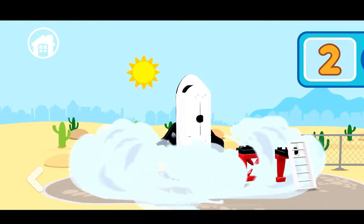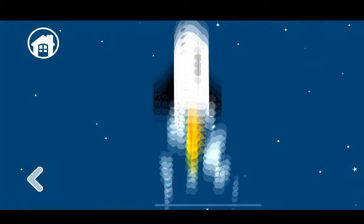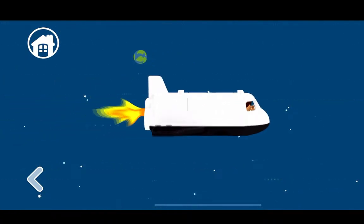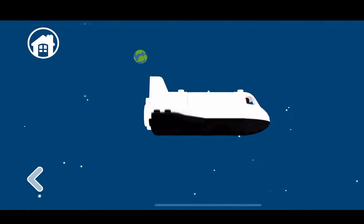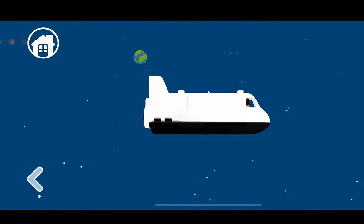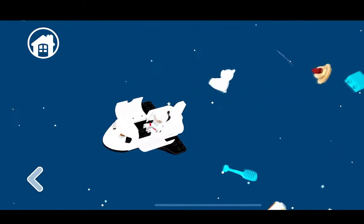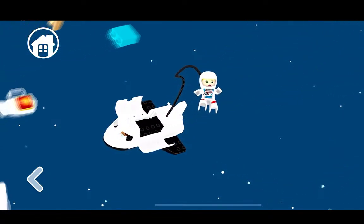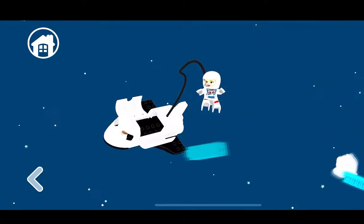Countdown. 3, 2, 1. And go! This is open space and many, many stars and planets. Super. Oh, look, it's a meteorite. Do you see it? Oh, no, it crashed into the spaceship. The ship depressurized. And all the things of the astronauts flew out of there.